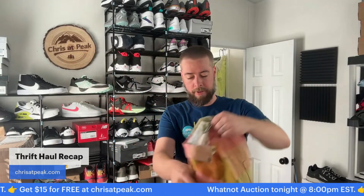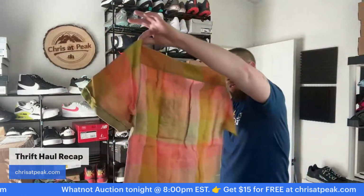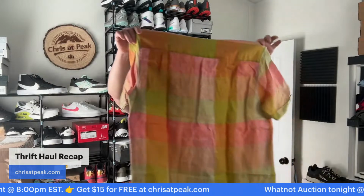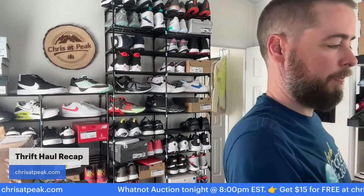More Tommy Bahama. If you like Tommy, I got you. This one's 100% linen. Woo, that's a cool pattern. You kidding me? There's going to be steals and deals tonight. I've never seen this pattern before on Tommy Bahama. I've sold a lot of Tommy Bahama in my day, and I've never seen that one.